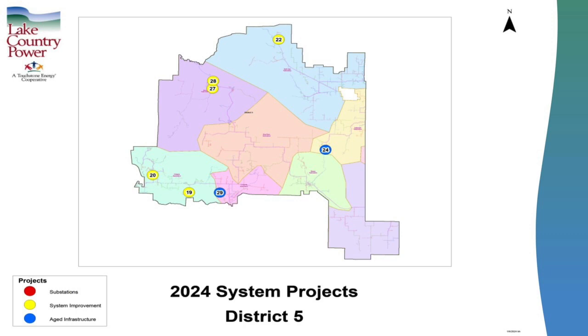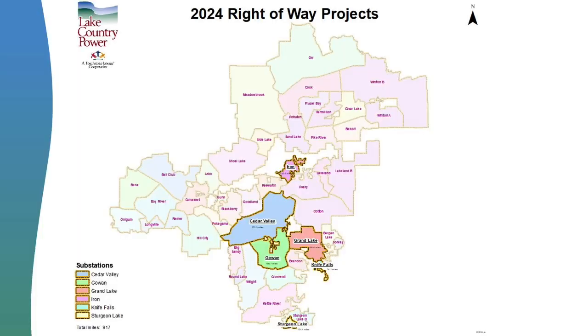Oh, go back here. I'd like to talk next about some of the right-of-way. If you're familiar with our system, we break it down by substations. We have, like I said, the 46 substations. We do a seventh of it every year, so we break it up into sevenths. And you can see this time we're kind of in the middle of the area. We're doing about 917 miles. It's about $6.2 million. We spend a substantial amount of money on the right-of-way because this is where we have our biggest impact on reliability, is cutting the trees.